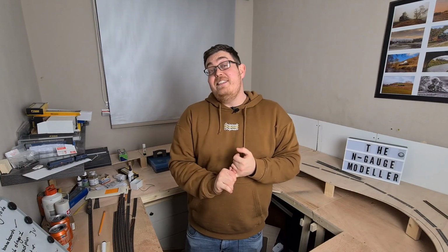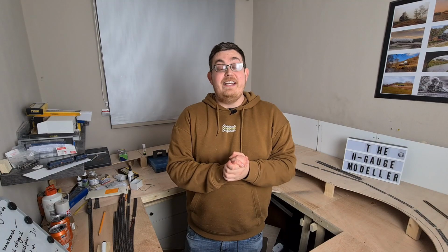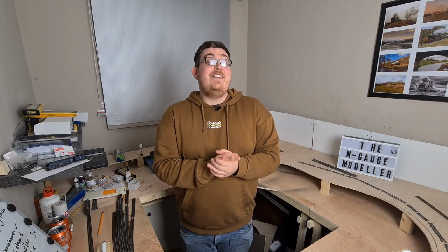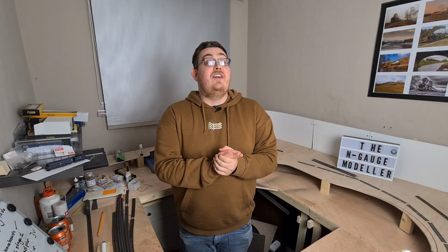Now, it's still going to be based in the Surrey Hills, and a track plan should be coming up on screen now. As you can see then, it is a fairly simple double track oval with a little bit of a station area in there too. Now you may have noticed there is a branch line coming in, and the idea for that is we're going to have services coming in, running around, connecting with a service on the actual main line itself.